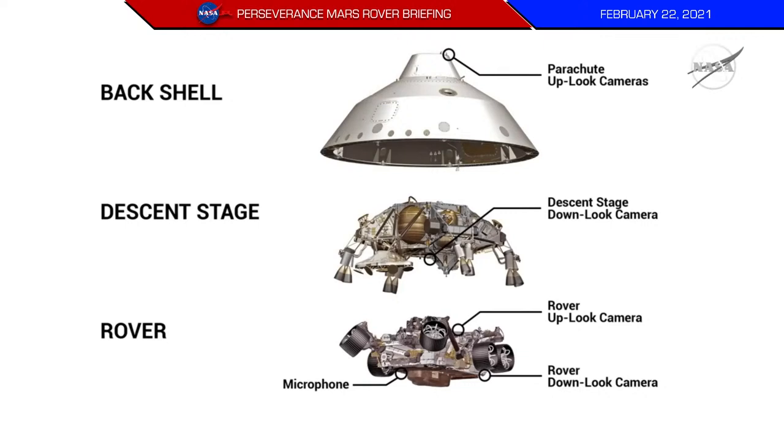And then we also put a camera on the bottom of the rover, which actually looked down on the surface of Mars once the heat shield was dropped away, and that camera continued to capture imagery until the vehicle touched down on the surface of Mars. And then we also put a microphone on the port side of the rover. Now, unfortunately, I do have to say that we did not collect any audio during EDL, but please stay tuned a little bit later in this press conference because we do have some exciting information about the EDL cam microphone.